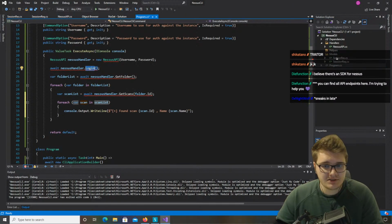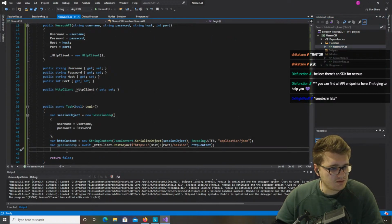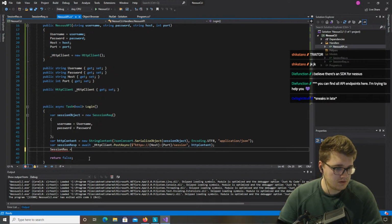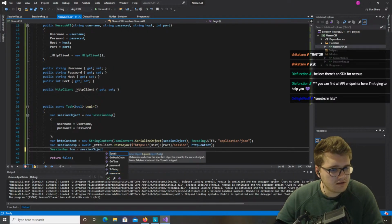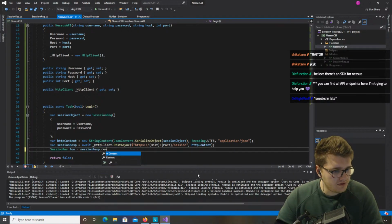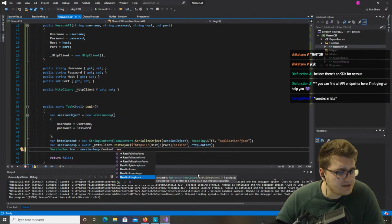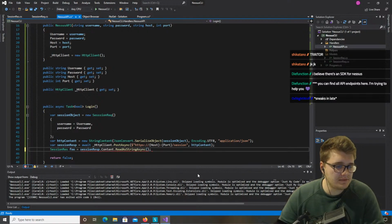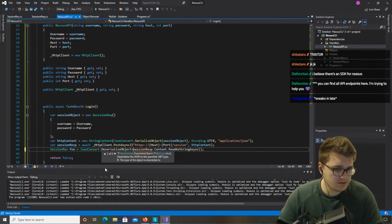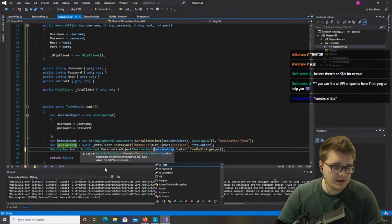And to properly handle this response, I think there's two ways to do it. So in this session response, you can do session resp equals foo equals session response read, wait, what? Response message. Okay, sorry. I think it's content and then read as. Okay, so you don't have that anymore. Okay, we'll read it as a string. And then we'll do JsonConvert.DeserializeObject, the type, which is going to be session response. And then the input string.